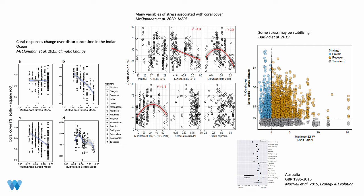But what we did find was a temporally dependent relationship with the multivariate stress model, the 9-variable model, where there was no relationship prior to the 98 event. Immediately after it, there was that negative relationship we would have predicted. And then 5 years later, it broke down and was considerably weaker. And this had also an effect on the community structure across that event.